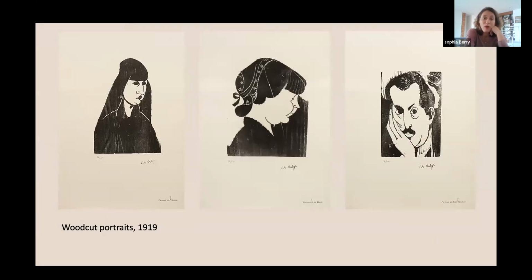And this is from a little album that she was invited to contribute to. These are woodcuts that she printed, and you can see that they're very mellow and very black, and the way that she uses the grain of the wood in her own images. The woman on the left is not exactly her, but it is an image of a widow, which she felt she was part of now.